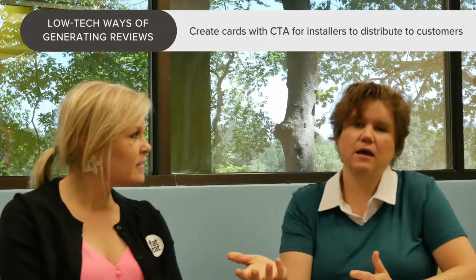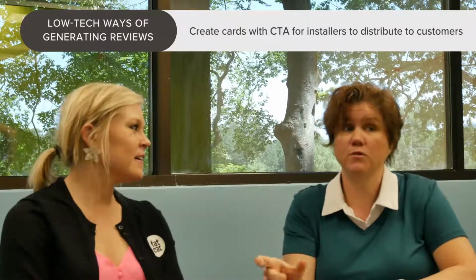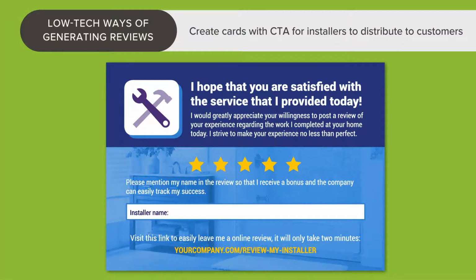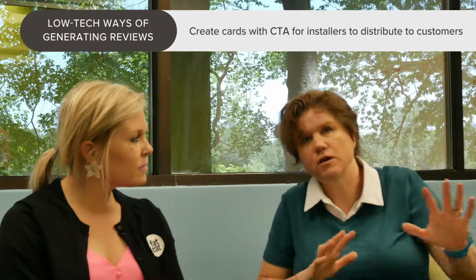These are some old school techniques because it's a piece of paper, but we have 100% seen this work. We have, like I said, little fold-over business cards. They go to a specific page on our client's website, and then those links go to the different review profiles.